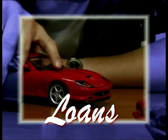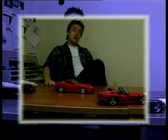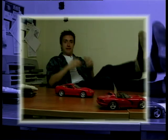Let's take these one by one, shall we then? First of all, the loan. Well, that's obvious enough, isn't it, really? You stump up the initial deposit and you borrow the remainder to buy the car. You then pay it back with a bit of interest every month over an agreed term.